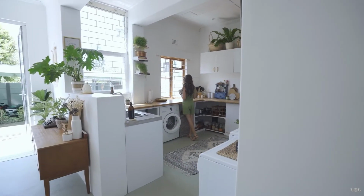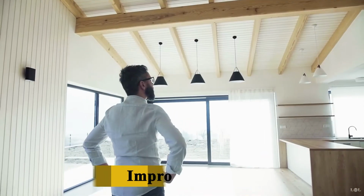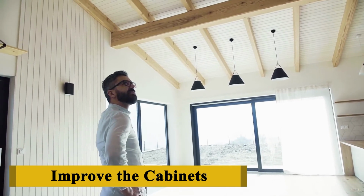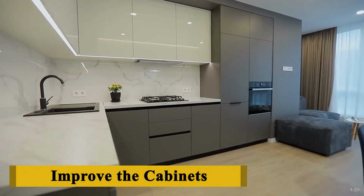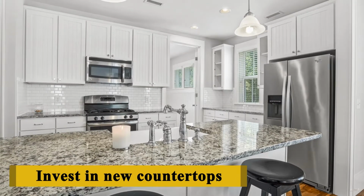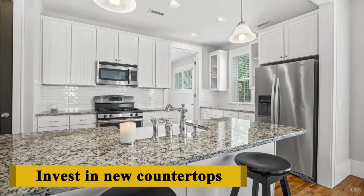Here are some other kitchen renovations to improve the aesthetics of your rental property. First, you can improve the cabinets. Before spending too much money on all new cabinetry, simply sand and paint the existing ones yourself and top them off by adding new hardware to give it a more modern look. Next, you should invest in new countertops. If you can afford it, new granite countertops give the kitchen and even the entire apartment a newly renovated look.